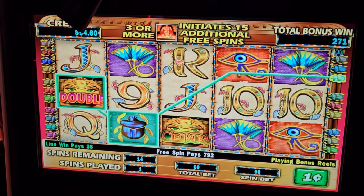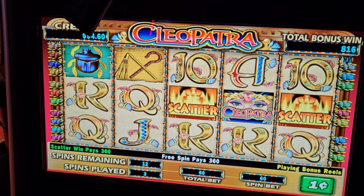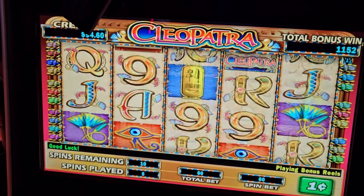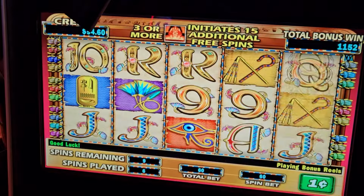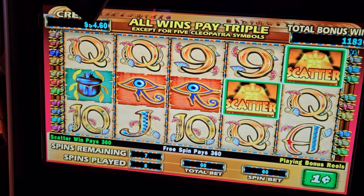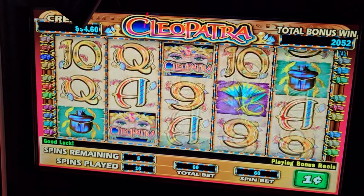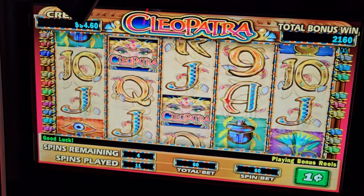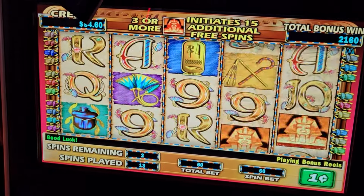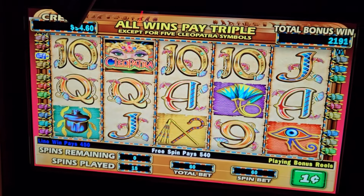7.92 before we start. Come on. What a re-trigger. Four spins remaining. Come on. Two spins. That'll do.